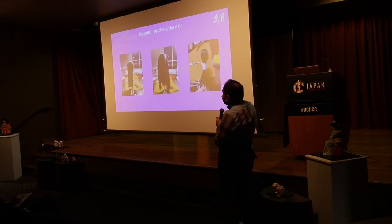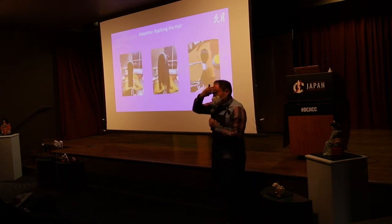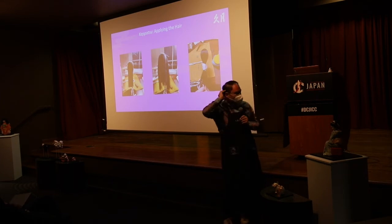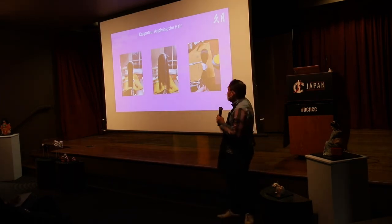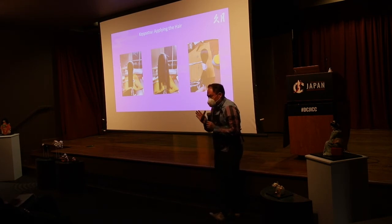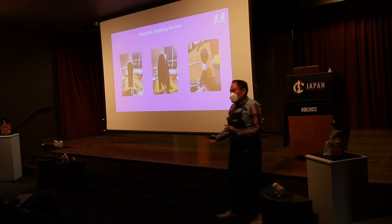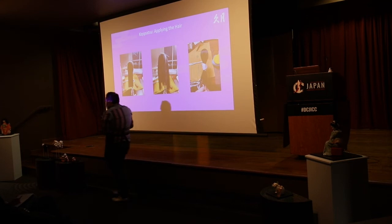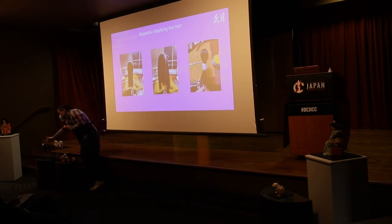And then you can see that I'm starting with the front, the maegami, and then we'll move to the sides, and then to the back. We'll apply the back. This particular style is what we call fukiwata, where we take the silk threads and we blow, and it opens up. It balloons out and creates the cap, which is now in the second phase here.